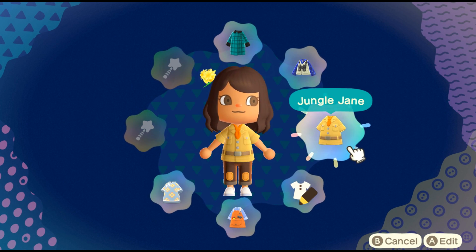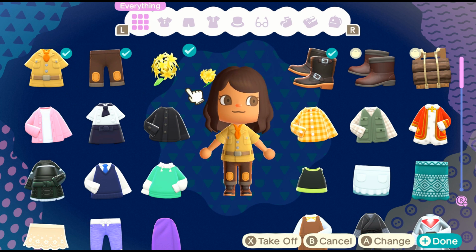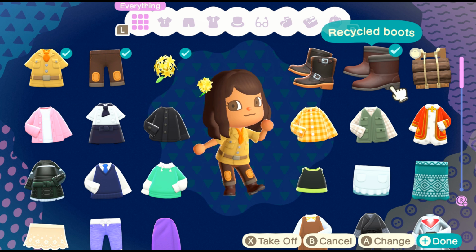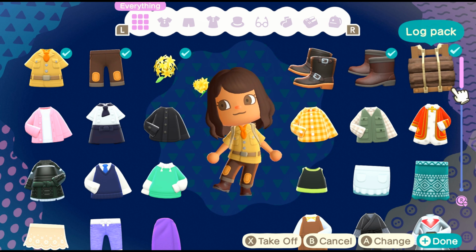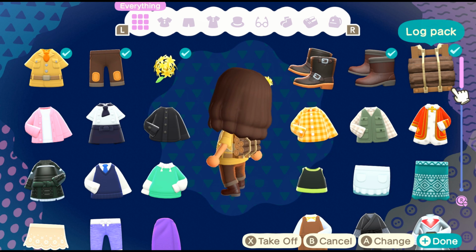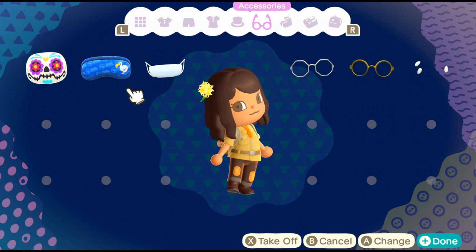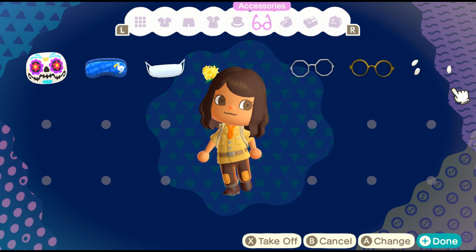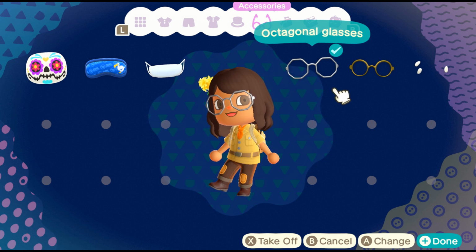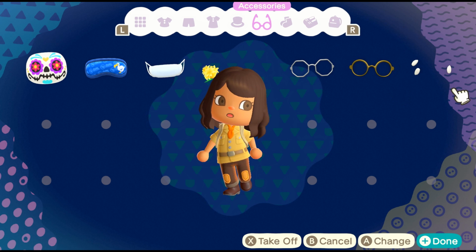All right, so Jungle Jane, let's go ahead and swap some clothes. We're going to go ahead and put on the recycled boots. Very cute. And the log pack. I love it! Look at that cute little log pack! Oh my gosh! Is there anything else I would want to put on? Jungle Jane might be really cute with some glasses, but I also think they would possibly break and get in the way, so we won't wear them right now.